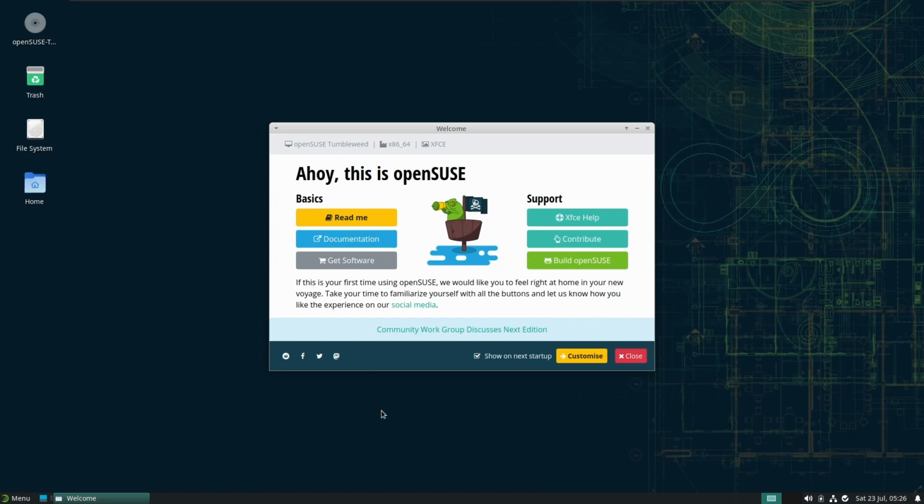Now, as we see here, this is what we're greeted with. I am going to have this shown next startup in case I do come back to this virtual machine. If this is your first time having a look around, I like the desktop. It's nice, little technical drawings and such.